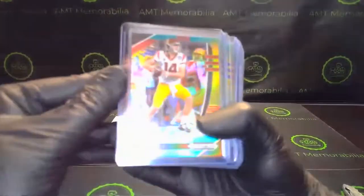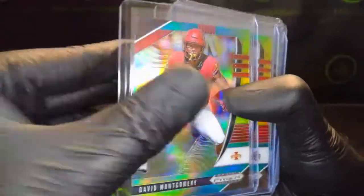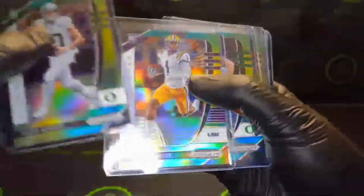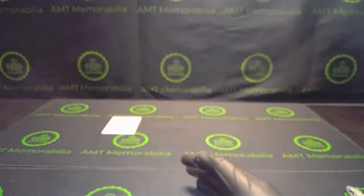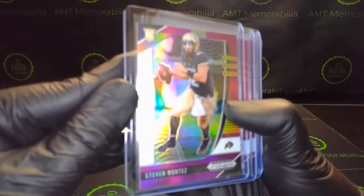Parallels numbered to 249. Sam Darnold, Aaron Rodgers, Matt Ryan, Daniel Jones, DK Metcalf, Trayvon Diggs, Marlon Mack, Nick Bosa, Jake Breland, David Montgomery, Chase Young, Gardner Minshew, Josh Jacobs, Colin Johnson, Terry Bradshaw, Justin Herbert, Christian Fulton, Jake Breland, Todd Gurley, Steven Montez, Yeter Gross Matos. Purple parallels, not numbered.